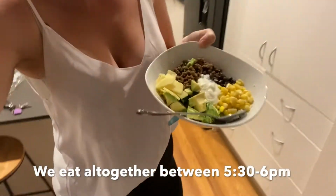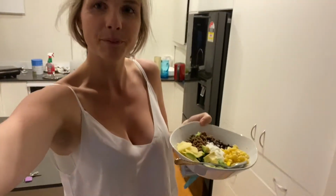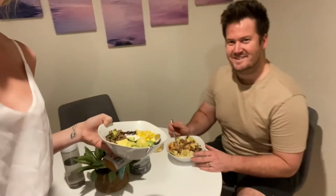So the end result, my burrito bowl, delicious. That took me all of what, 5 to 10 minutes? Quick and easy for the fam bam. Woo!